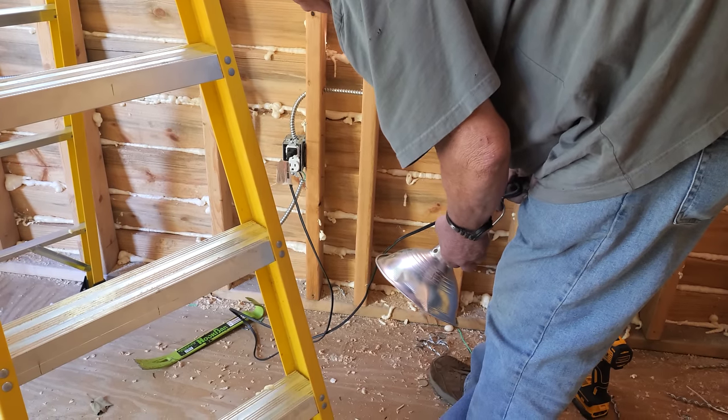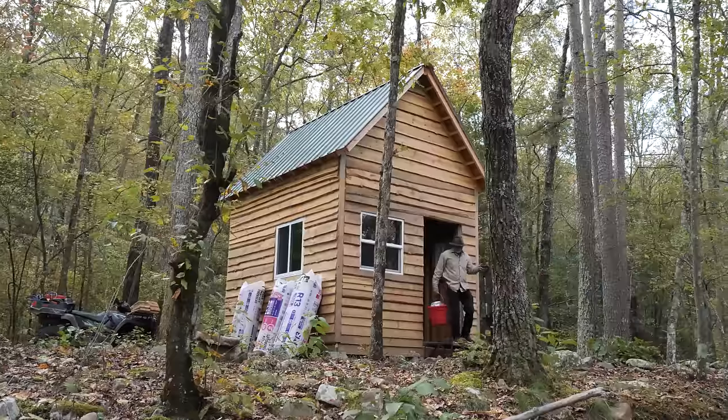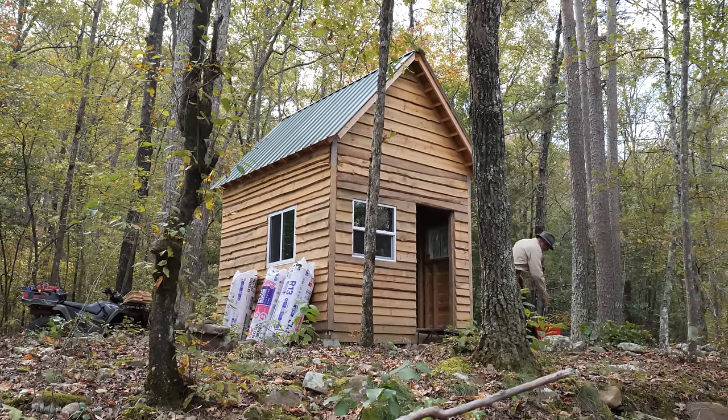And after some successful electrical tests, it was time to move on to the next step of the process, which was regulating the inside temperature by installing some insulation.